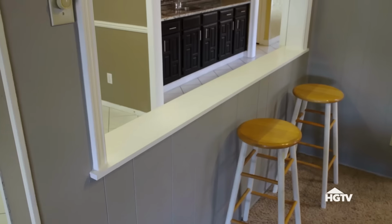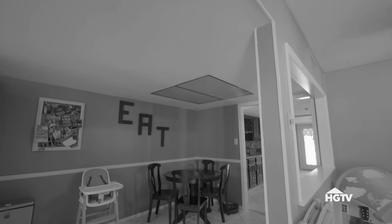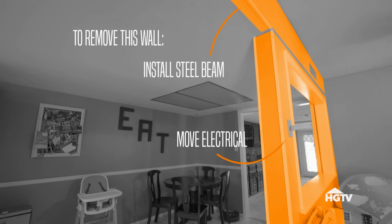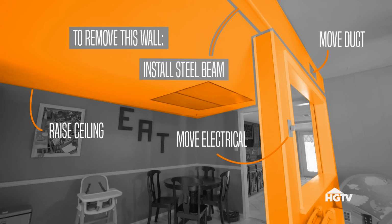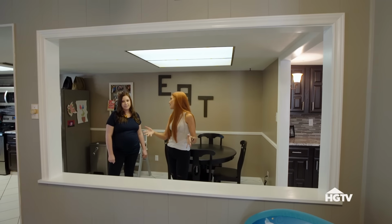Because this wall does have a supporting beam, it's got air vents. This annoying wall is a perfect example of what we do. Sure, it's ugly, but to remove it, you'd have to install a support beam, then reroute the power and HVAC, probably raise the ceiling too, so it's continuous. And before you know it, you've spent 30 grand. It needs to stay. I think I have some ideas of what can be done in this space.